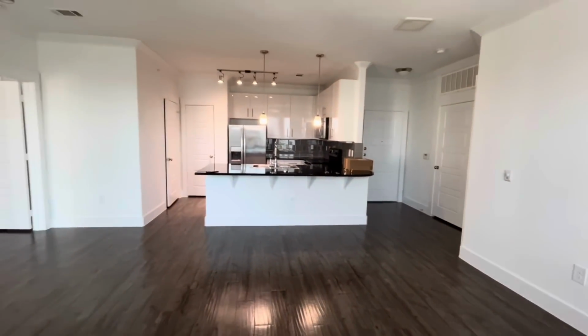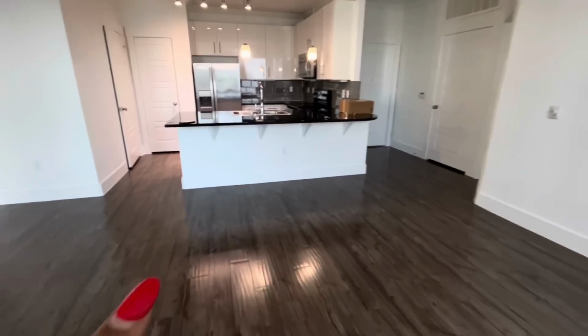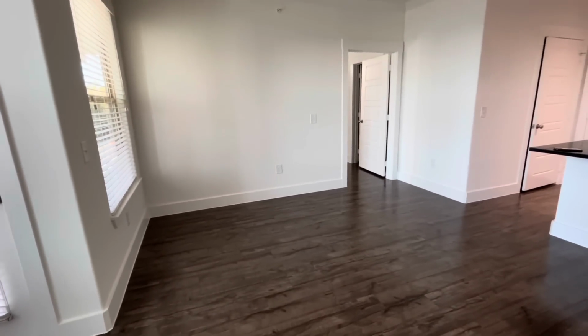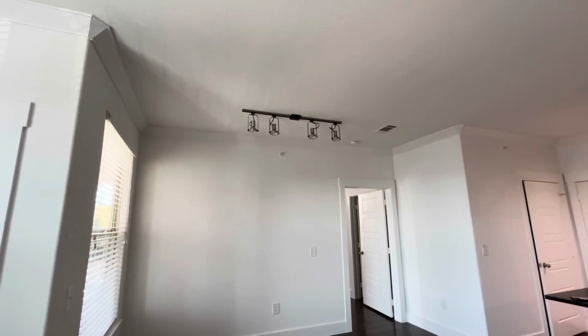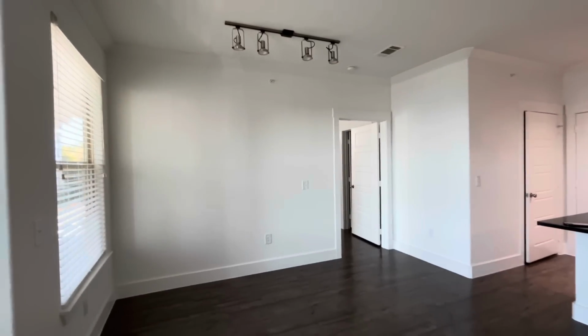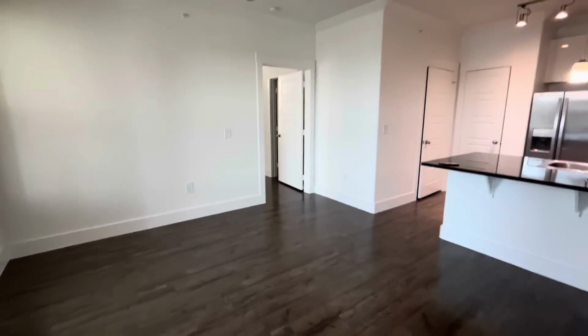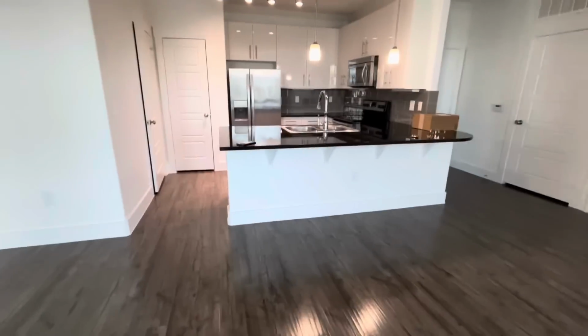So that is our kitchen. So we have plenty of room for bar stools, and then this would be where a dining room table would go. Not too fond of that light, but this is an apartment and it's temporary until I get my townhouse. So we're gonna make it do what it do, baby. Because next stop will be my luxury townhouse.